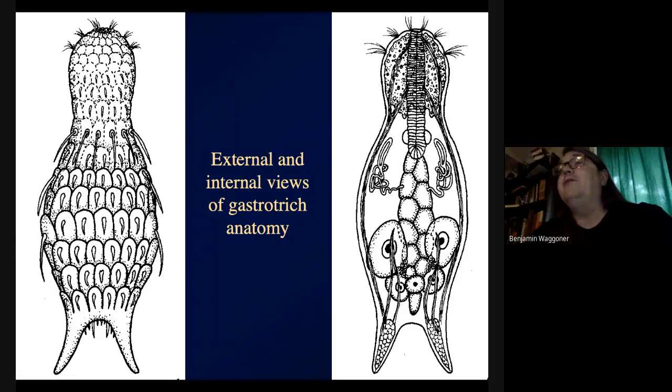Connected to the stomach, you've got a couple of excretory organs, those tangle things. Back of that, you've got ovaries, and in that forked tail, there's a couple of glands that secrete cement, an organic substance that allows the gastrotrich to kind of glue itself down. That's what they look like.